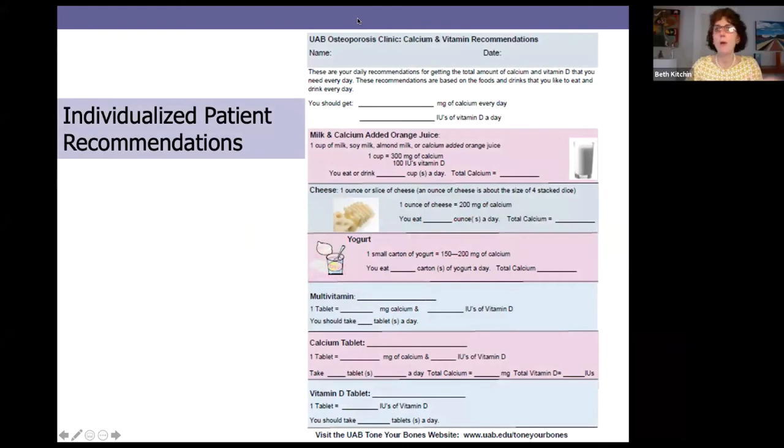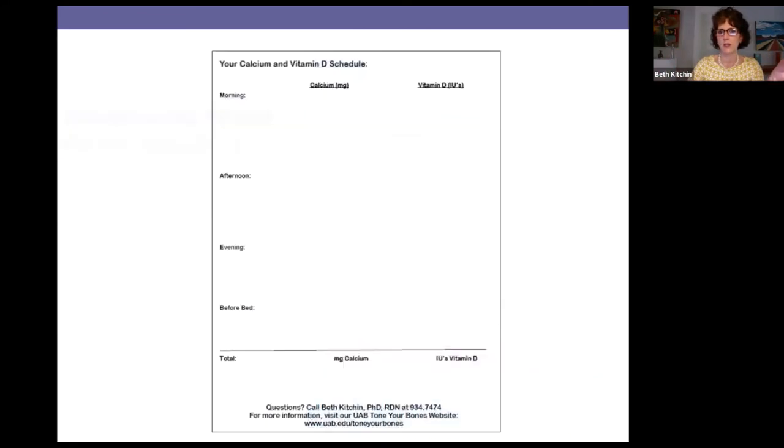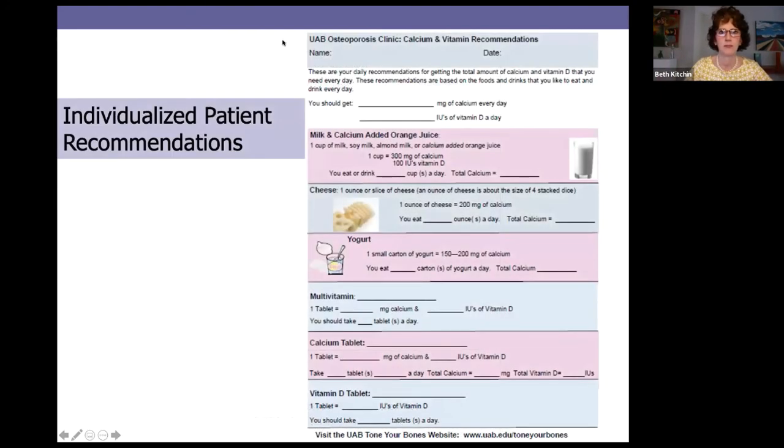Yeah. Oh, and before we leave, I just want to show you really quickly. This is the form that I made that I use for my patient recommendations. So I write down what they're getting in their multivitamin if they take one, and supplements. So this is my little handout that I use. And then I even have a schedule for them because you're supposed to spread calcium out throughout the day. So this is what I use, just in case you're wondering. So that's what I like to do.